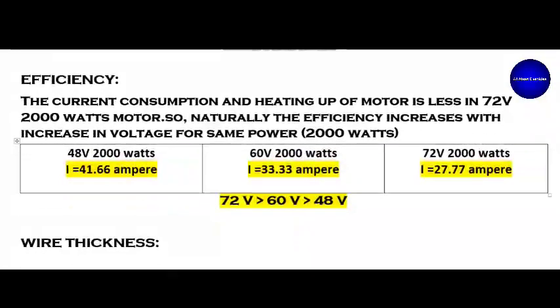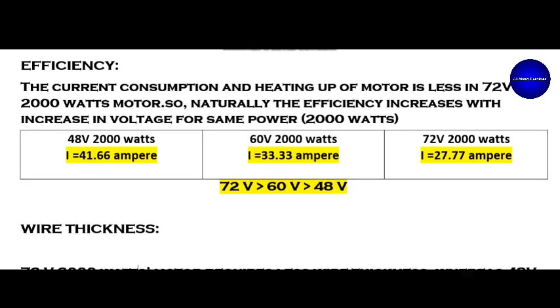Note this. Regarding efficiency, which voltage motor is good? I am going to compare here. The current consumption and heating up of the motor is less in the 72 volt 2000 watts motor. I have calculated and explained already. So naturally, the efficiency increases with increase in voltage for the same power of 2000 watts. That is, the heating effect is very much reduced in the 72 volt 2000 watts motor because of its lesser current consumption, which means the 72 volt motor is more efficient when compared to 60 volt and 48 volt. So in terms of efficiency, 72 volt is most efficient when compared to 60 volt and 48 volt motors.